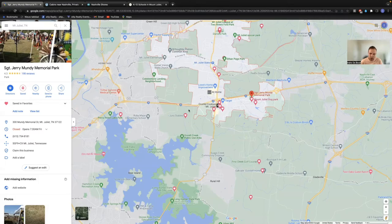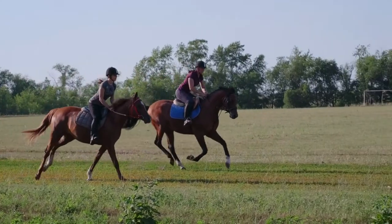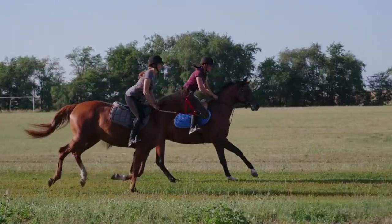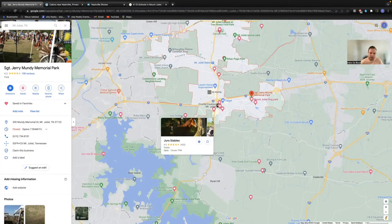Now, if we look right here, a little bit left of the center, we've got Juro Stables. If you are a fan of horseback riding, you definitely want to check out that place. If you like to hike in the woods with nice scenery around you, Juro Stables is definitely a really cool place.